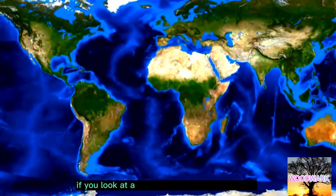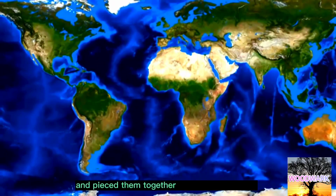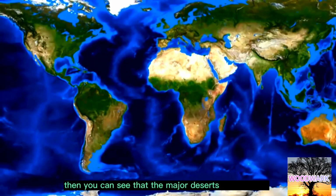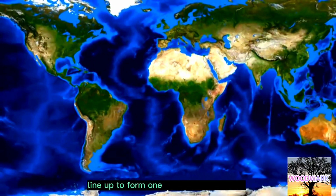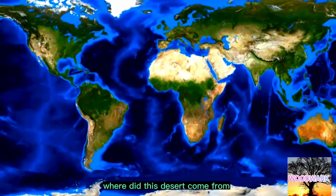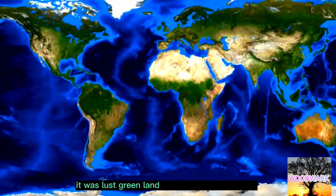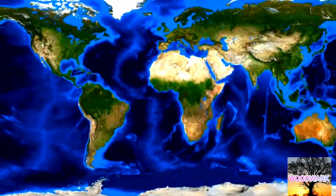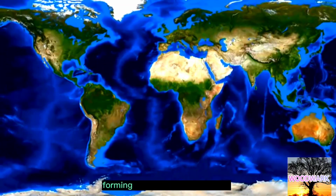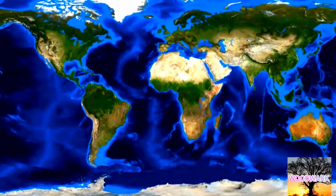If you look at a geographical map of the world and took all of the continents and pieced them together as one mass of land, then you can see that the major deserts of the world line up to form one large massive desert. Where did this desert come from? Well, let's say that before it was a desert, it was lush green land that was hit by a meteor. And this meteor cracked the land mass into several continents, forming a crater filled with water that we know to be the Gulf of Mexico.